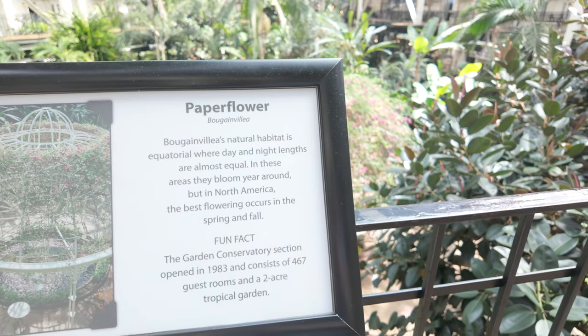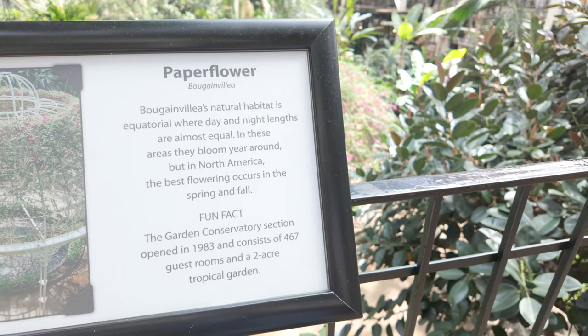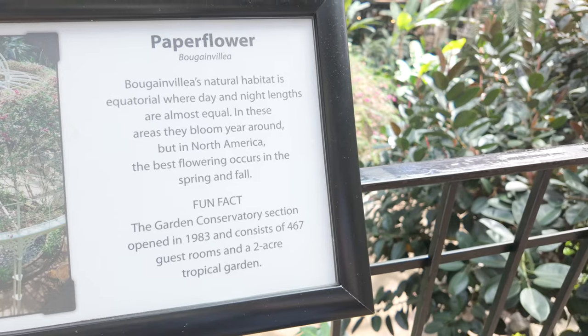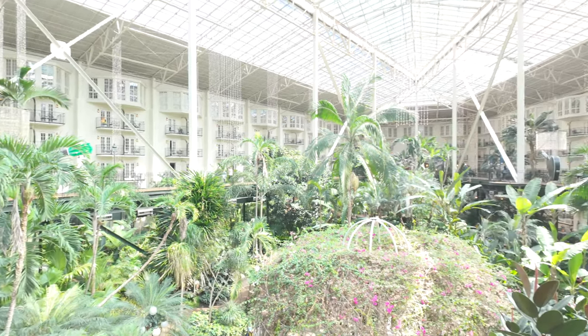So anyway, talking about the paper flower here, which is down there on their gazebo. They best bloom in the spring and fall. And this conservatory that we're in, the Garden Conservatory, was actually opened in 1983. It consists of 467 rooms and a 2-acre tropical garden. So here's kind of an overview of the Garden Conservatory.